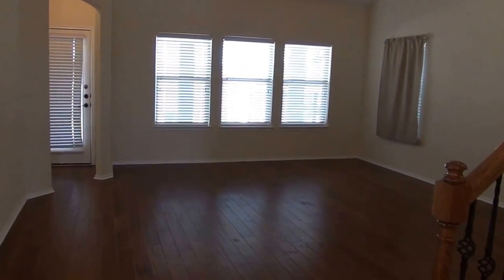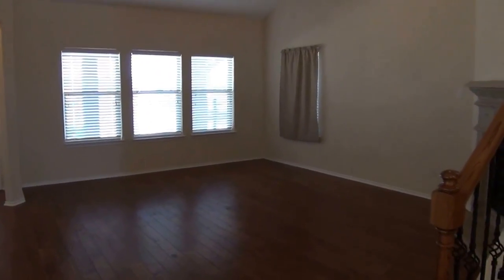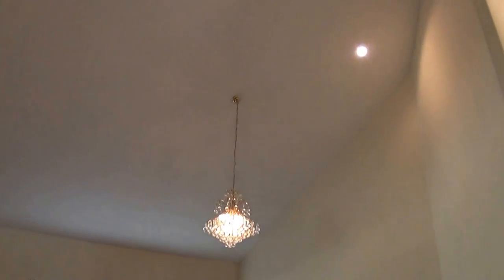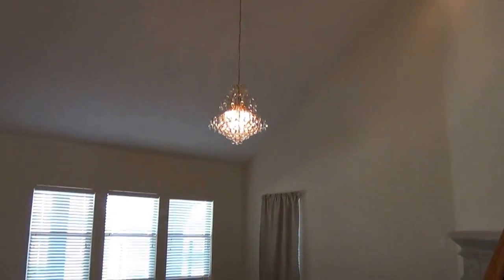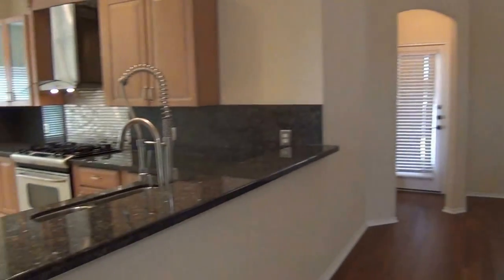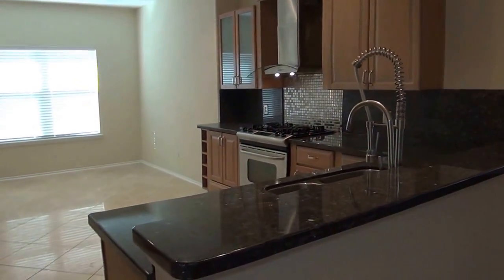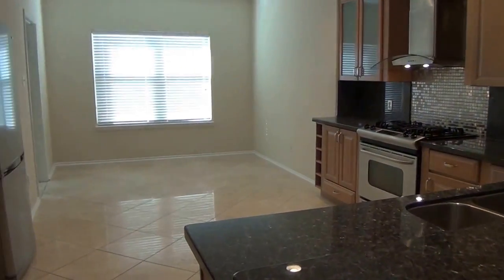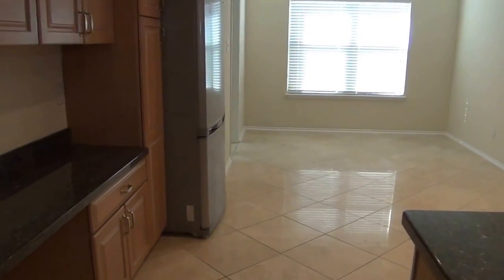Here we have the family room. Again, cathedral ceilings. Lots of open space. We have a nice, beautiful kitchen with custom cabinets, granite countertops, gas cooking, marble floors.